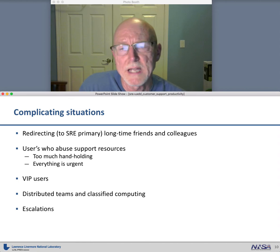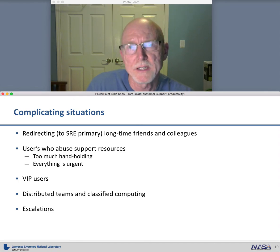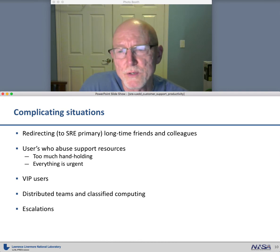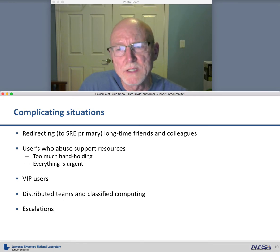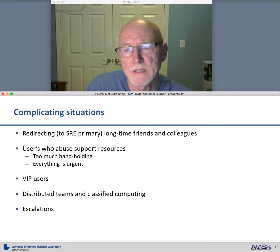And they need to be comfortable doing that. If they don't do that, then these processes start to fall apart because there's SRE activity going on in some mechanism other than involving the SRE primary, and then it's not getting logged and it's not getting tracked and so forth. There are certain situations where users tend to abuse support resources. Maybe they require too much hand-holding, or every issue they encounter is an urgent issue and has to be fixed right away. Once the whole development team understands who those users are and the right way of setting the expectations for those users, then the team can be more productive dealing with them.